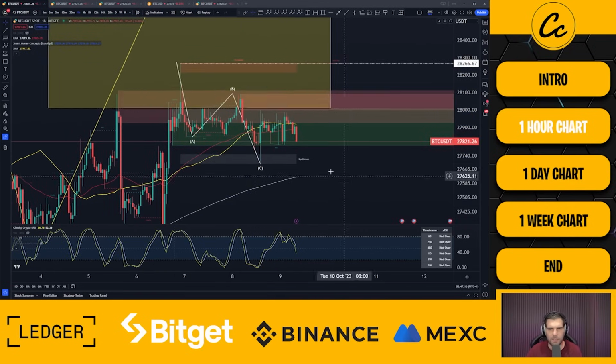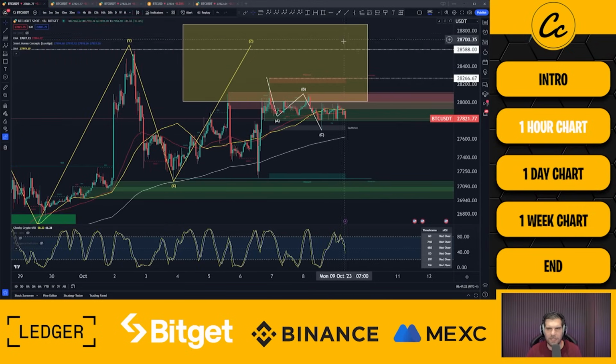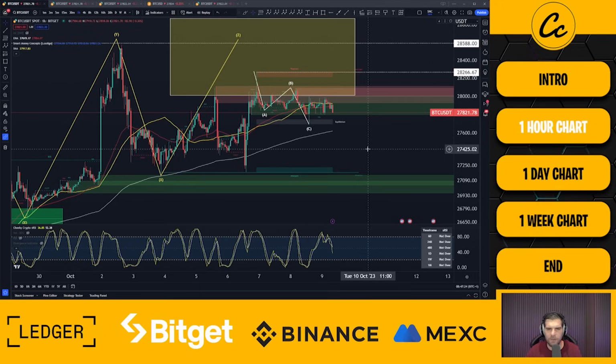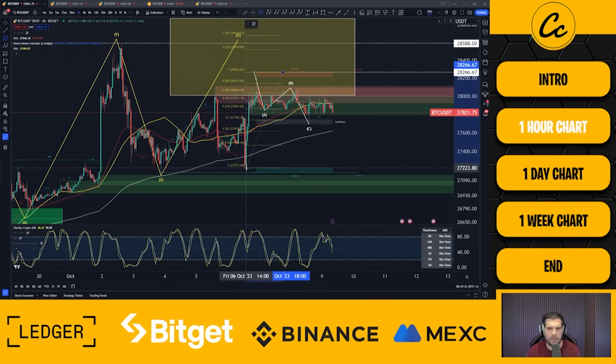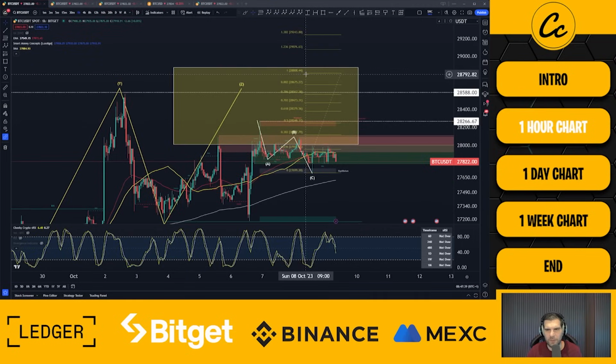Let's remove those fibs. So with this little mini correction to the downside, what does that mean? Well, it means that we might start to see a little bit of a break upwards into this slightly higher range. And with that, the potential for an invalidation of our five-wave structure on the daily time frame, which we'll walk through in a moment. Okay, so as we take a look at this, if we do go ahead and pull this across, we can see there's the potential to come up to 28,800 to 29,076. This is that breakout that I've been talking about for the last couple of days.